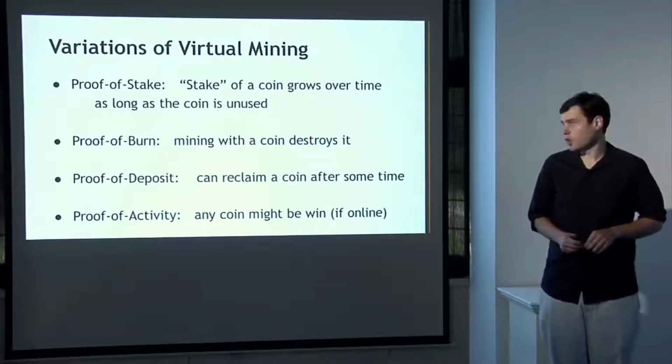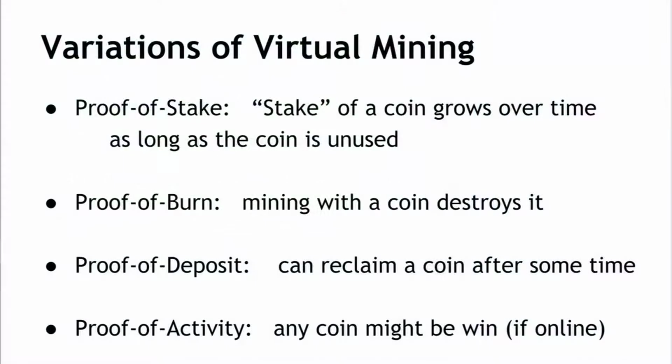Another variation is called proof of deposit. And this involves mining with your coins by depositing them in something like a time-locked account. Where they aren't burned forever, you'll be able to get them back eventually, but only after some amount of time has passed. Effectively, by choosing to mine with your coin in this scheme, you're losing the opportunity cost of whatever else you could have done with your coin at that time.